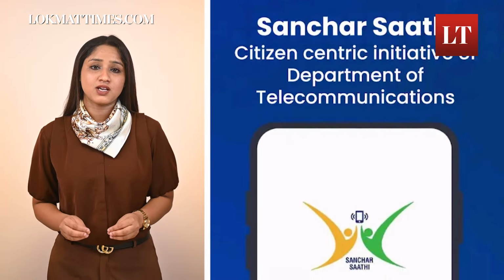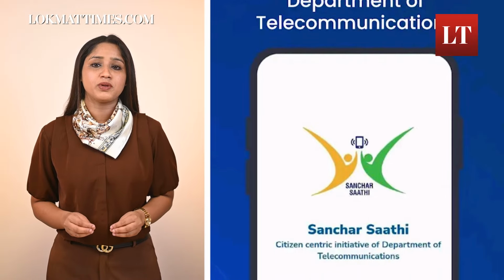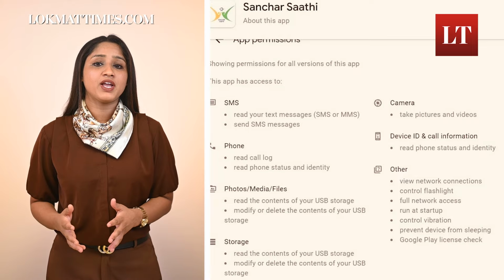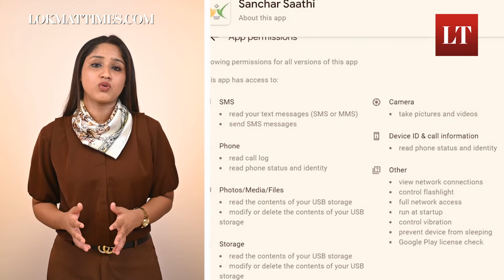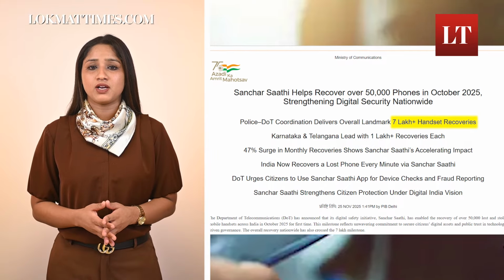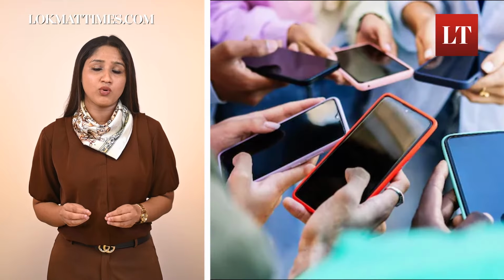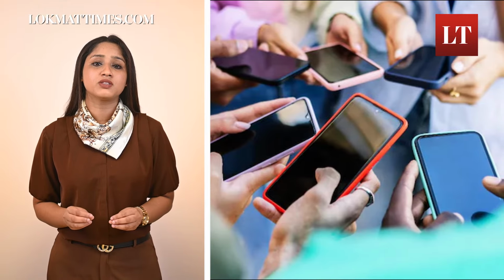So let's understand what's really happening here. Sanchar Saathi, in very simple words, is a government platform that helps people block stolen phones, check if someone is using a SIM in your name, verify IMEI numbers, and report fraud calls. According to the government data, the app has already helped recover over 7 lakh lost phones and blocked more than 3.7 million stolen devices. So on paper, it sounds like a safety tool for users.